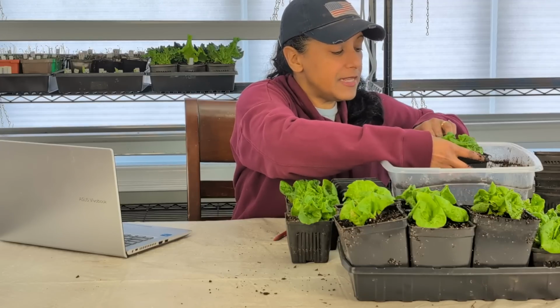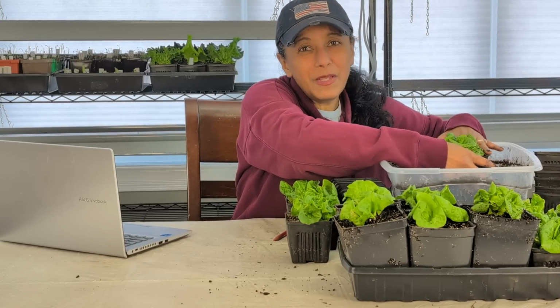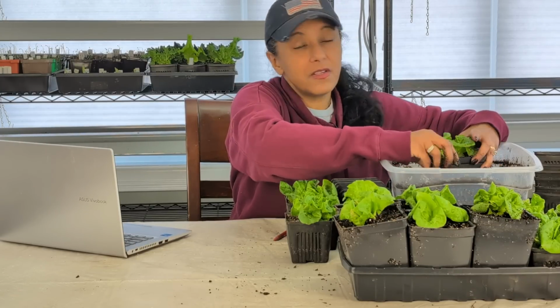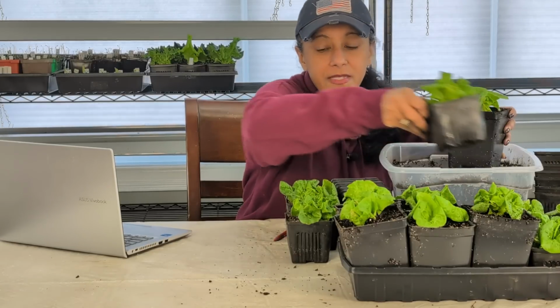Many times you can go on Facebook Marketplace and people are giving away pots for free. Or you can ask family, friends, neighbors. A lot of people buy plants and then they're stuck with the pots and they don't know what to do with them. So you can get pots that way. And then sometimes garden centers will have a recycling area and you can find free pots in there.